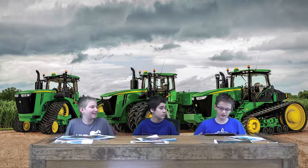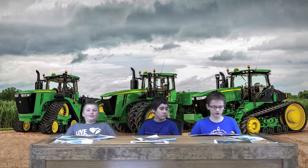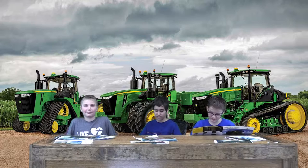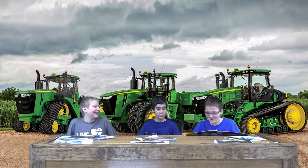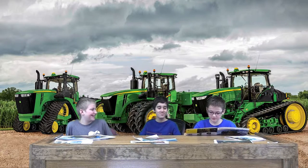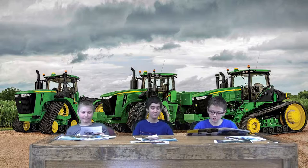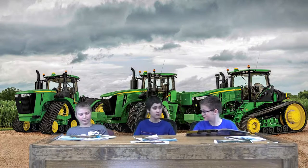I'm doing the 9R and the 9RT series tractors, four-wheel drive. John Deere PowerTech PSS engines have turbochargers, variable geometry turbochargers, VGT.